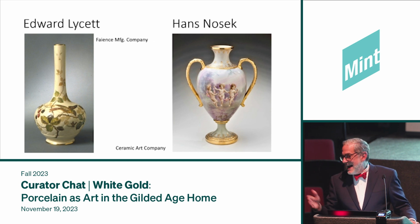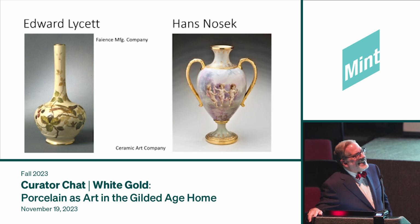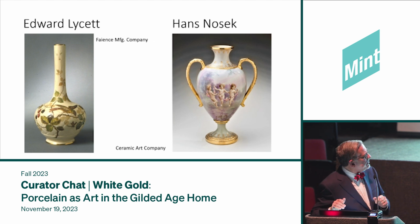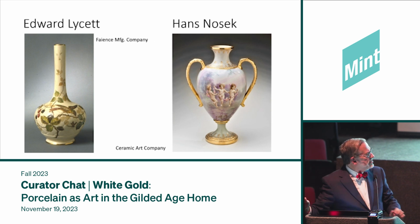There you are. Oh, well, there's that. Yes, those naked babies. But this is a piece that came from the Ceramic Art Company and decorated by an immigrant china painter named Hans Nosek, who was both notorious and famous in his time. And it's fairly good size. This is not in the exhibition, but it's maybe 15, 18 inches tall.